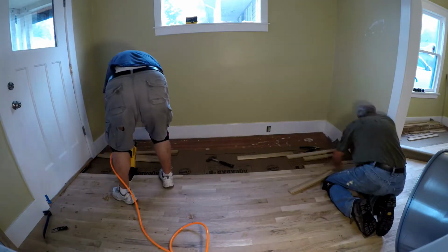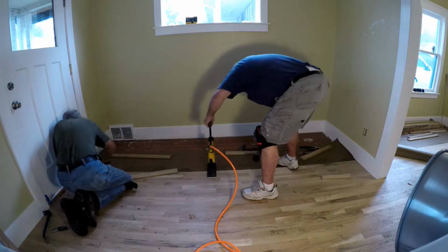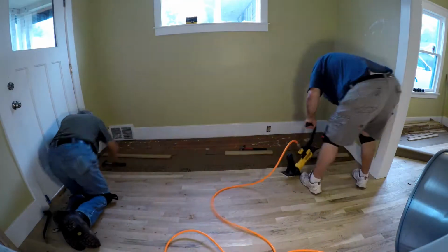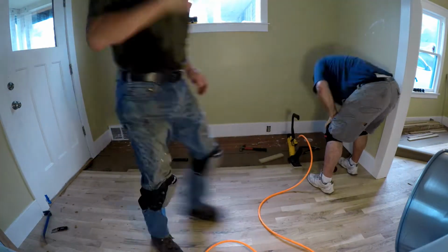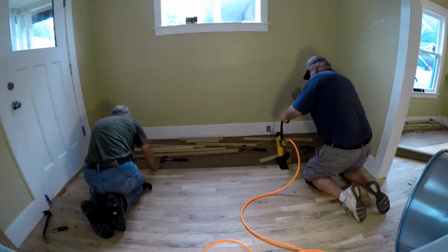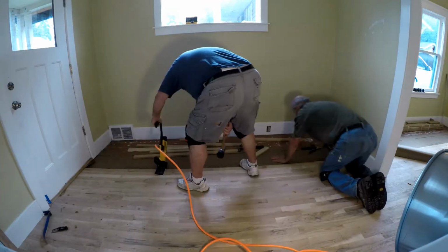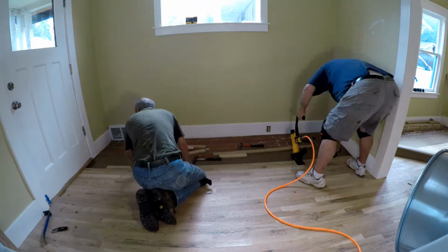So we are going to nail these boards up to the point where I can't hammer them anymore. And that's about 3 or 4 courses from the wall. That's just the limit of what the nailer will do, because the trigger that you tap with the hammer is against the wall and you just can't get it.